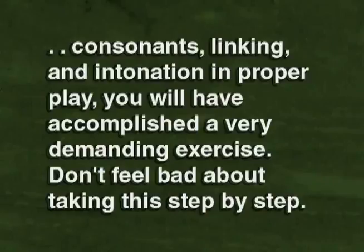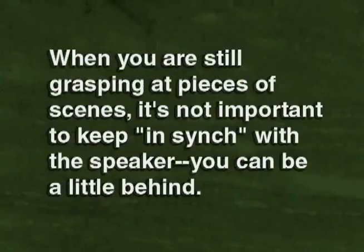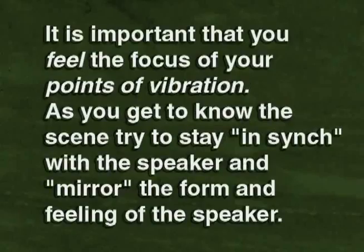Don't feel bad about taking this step by step. When you're still grasping at pieces of scenes, it's not important to keep in sync with the speaker. You can be a little behind. It is important that you feel the focus of your points of vibration. As you get to know the scene, try to stay in sync with the speaker and mirror the form and feeling of the speaker.